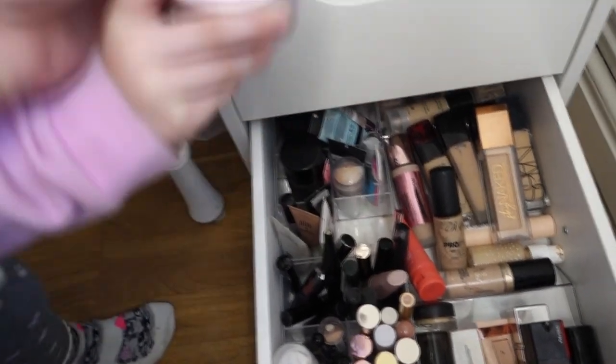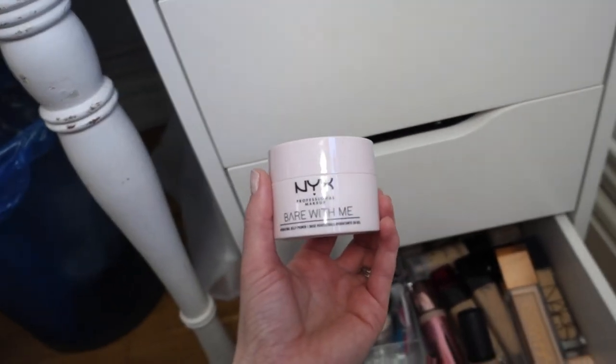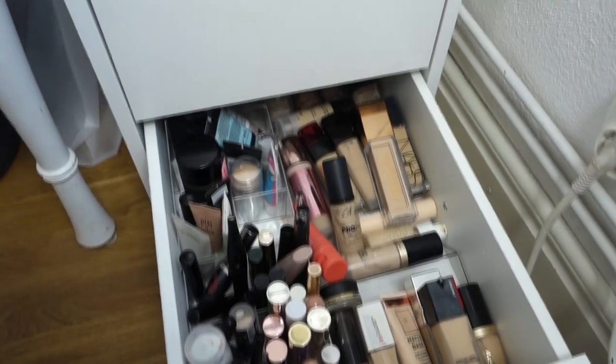Okay, she will pick this one. And what is this? This is the NYX Bare With Me primer, jelly primer. So this one. And now for the foundation.